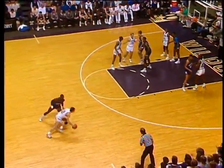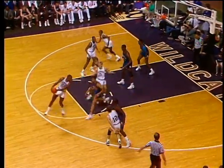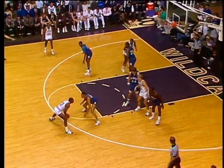Hey, speaking of that pep rally, I had a chance to address that group today, and I tell you what, you talk about a fired up bunch. They were ready to come out here and play themselves.